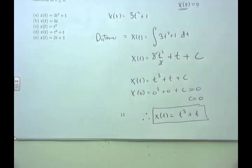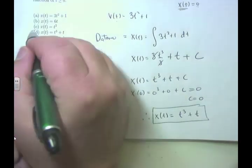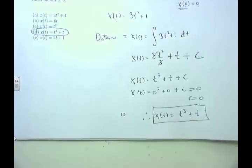Which one of these answers is it? The answer is D. Does that make sense? Classic physics application. They gave you velocity. They wanted distance. You integrate velocity to get distance.